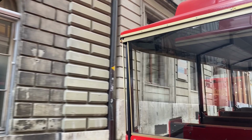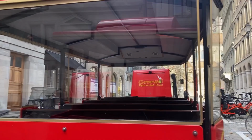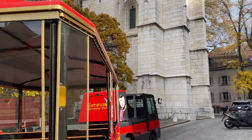Where'd our audio go? At Place de la Taconnerie. This looks familiar. The cathedral's right here. It has regained its austere style in 1555. Cool. At Calvin's request, the church was given to the British around 1555. Oh, it's John Knox Chapel here. Knox, the Reformation. He was the same one that we saw began in Scotland.